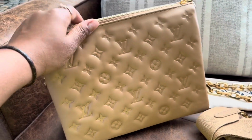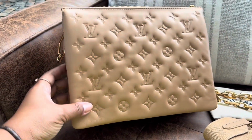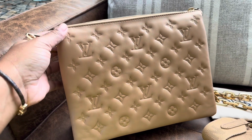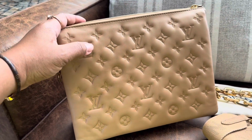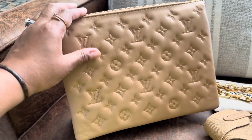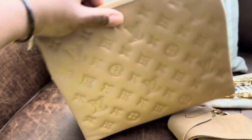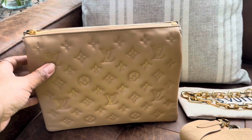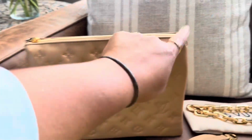I was concerned and am still concerned that this poofiness, which is what coussin means in French, cushion or pillow or something like that, will fade and it will look more flat over time, or will it stay this way? I don't know.